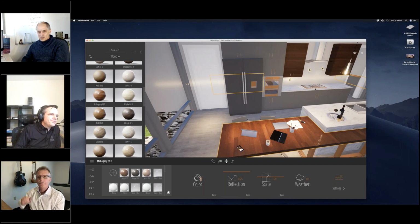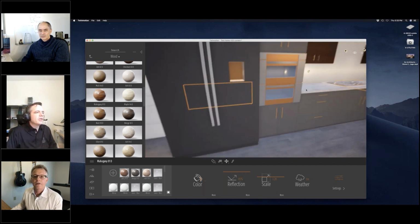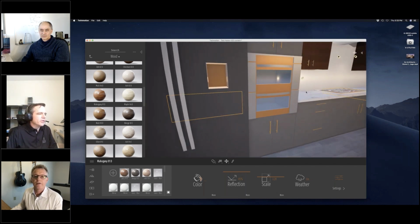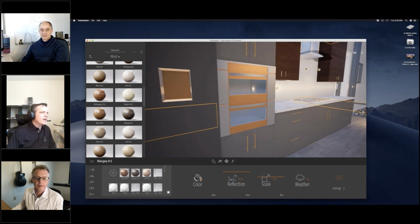It's a little hard to see your cursor. Okay, I'll zoom in tighter. Basically, if you look at the stove, the wall ovens, that gold color on the wall ovens is the same material as the handles on the cabinets, and it was just because that's the out of the box material.